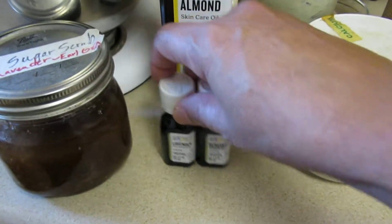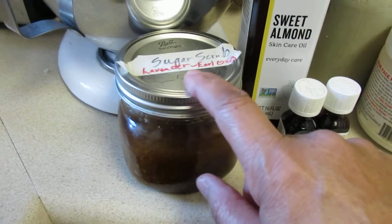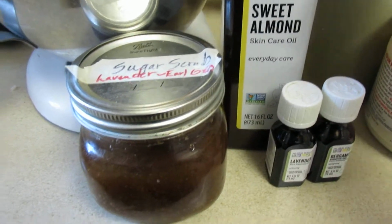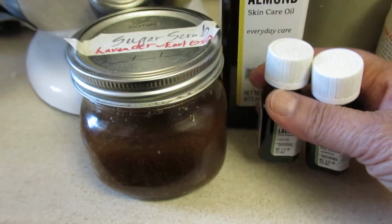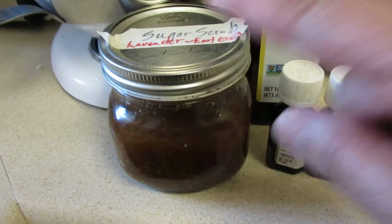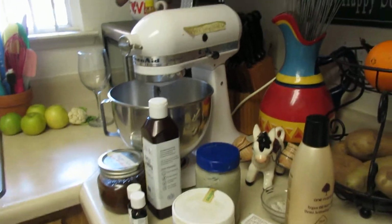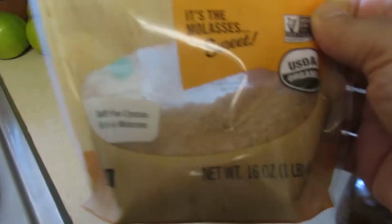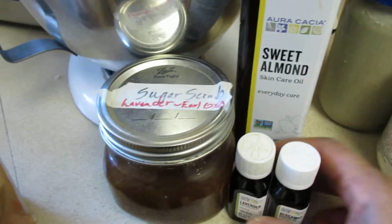And then for my skin, I found this at a local co-op store, and it's been kind of a dry winter, so I use a sugar scrub and it works real well. My mother used to use sweet almond oil, and then I put in a little bit of lavender and bergamot. I'm sure you can find the recipes online. I use the brown sugar scrub, mix it, and add these to it, and that helps the skin.